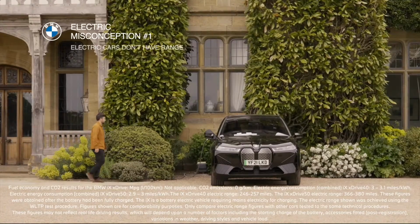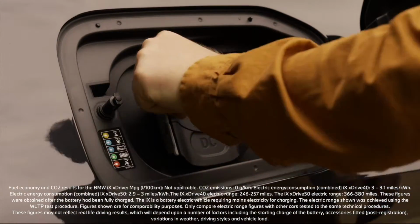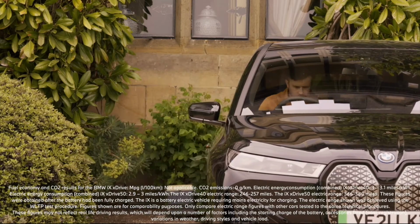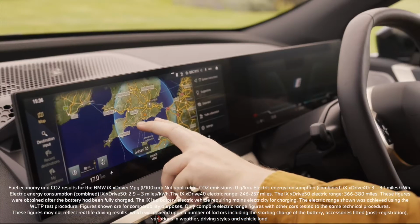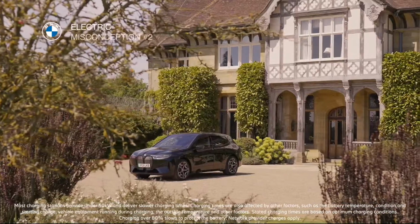Some of you are worried that electric driving can't take you very far. I'm here to show you what the electric BMW can really do. The BMW iX can reach an approximate range of 246 miles from a single charge, and the iX50 can reach up to 380 miles. You can keep tabs on your current range with the My BMW app, and when you hit the road, the BMW navigation can direct you to the closest public charging point.